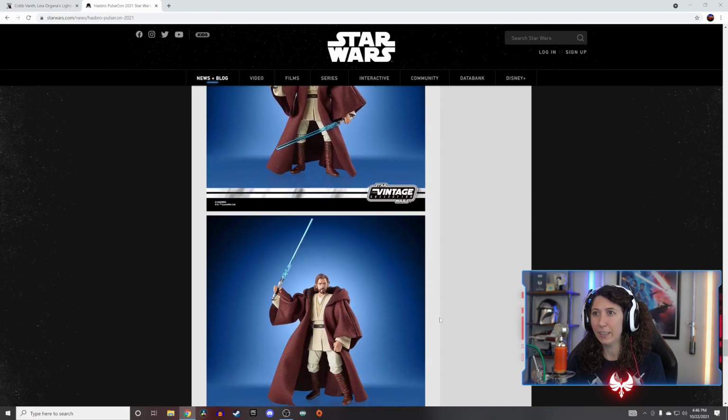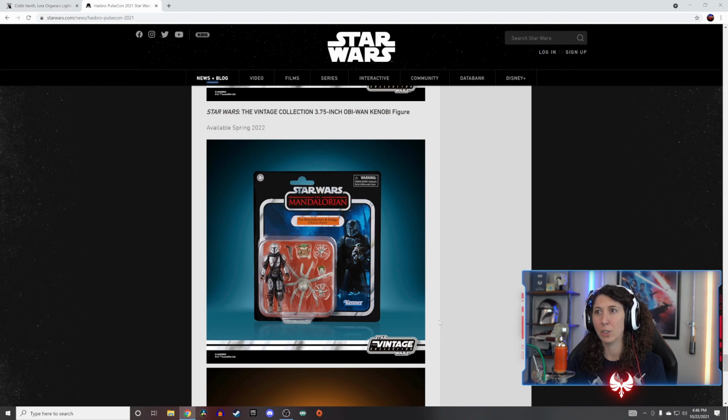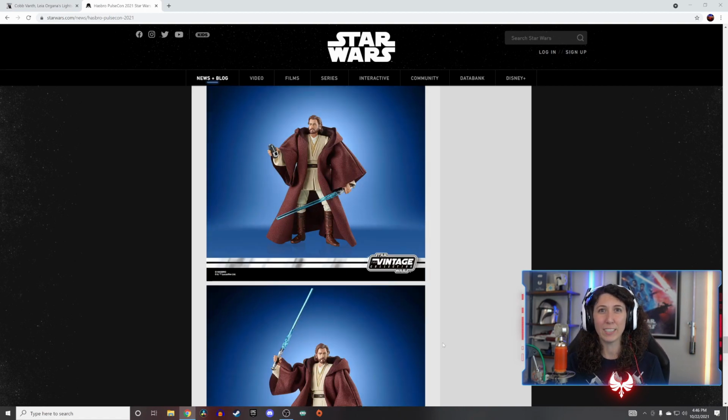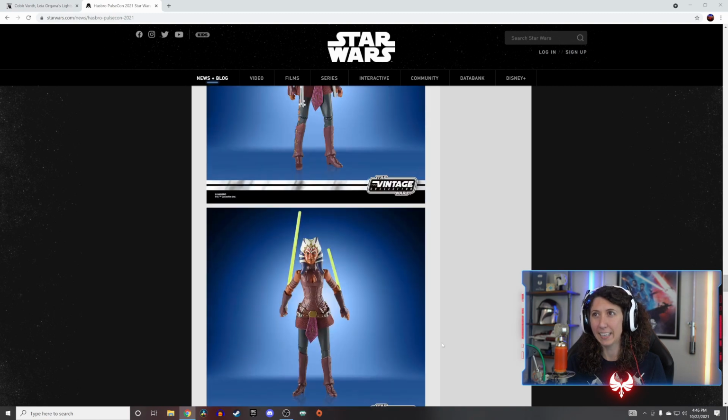Obi-Wan Kenobi. And these actually look really good. I love these vintage collection action figures. There's our Mando with Grogu that we looked at above. And that's it, you all. Lots of fun stuff here that we are getting from this event that came out today.